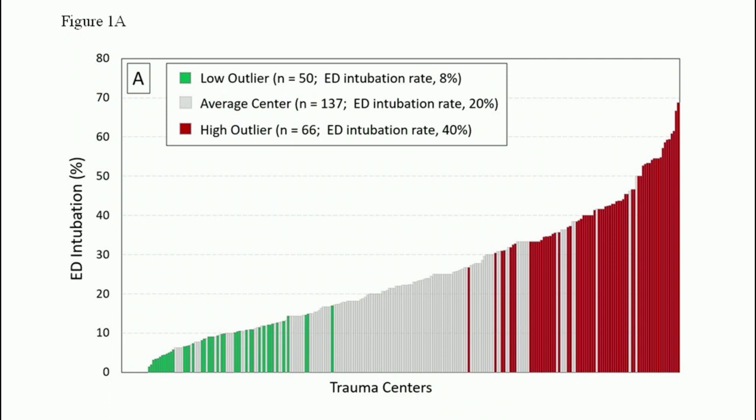The final piece of data that came out of this is this variation in practice. Some places 5% of their traumas are getting intubated. Other places, 70% of their patients are getting intubated. There is a huge variation in practice of what we do based on where we work. So you may be able to take this home and say, maybe we shouldn't be intubating these patients that need to go to the operating room. Maybe some of what I can't figure out and what's not written in the paper is where those mortality rates are. Are they higher in the places that don't intubate as much as the patients that intubate almost everybody? So, all right.